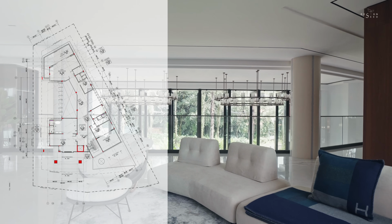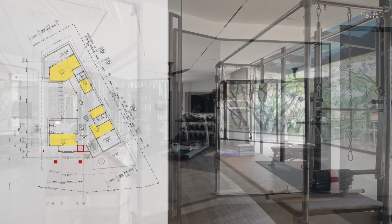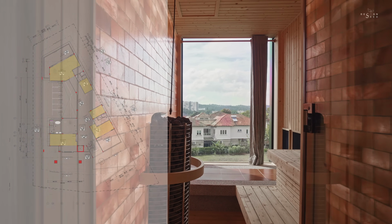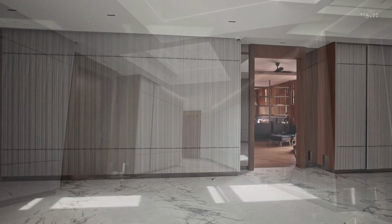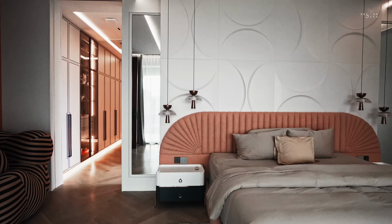The first floor is bedrooms and also gym room. So this is more like a lifestyle spaces. Going up to another level, which is the second level, is the master bedroom suite and also the other junior suites.